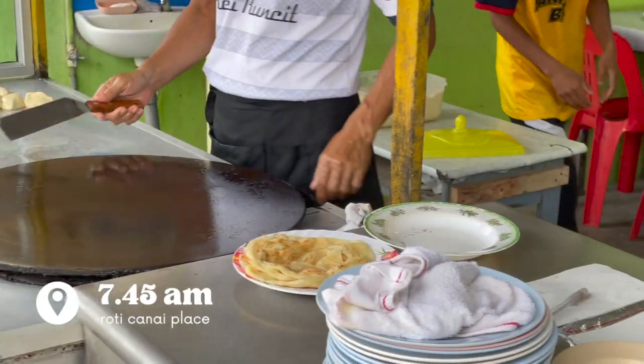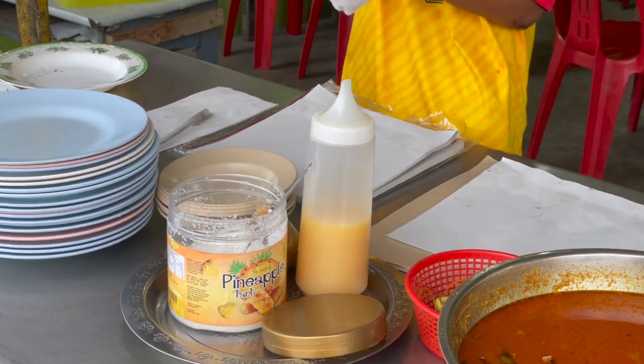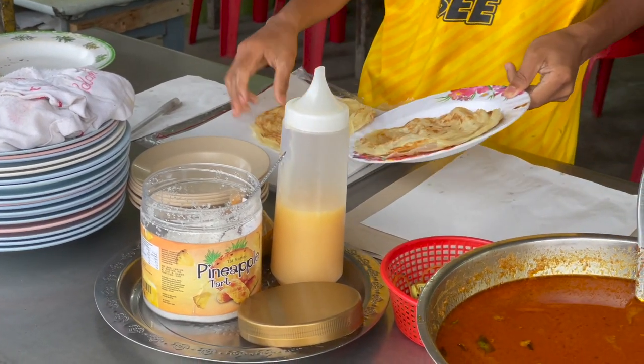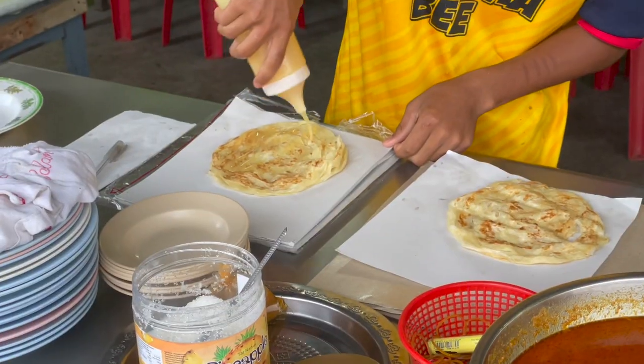On the last day of my stay in Kelantan, I had to go and get the roti canai because I like it with sweetened condensed milk. So we got those.